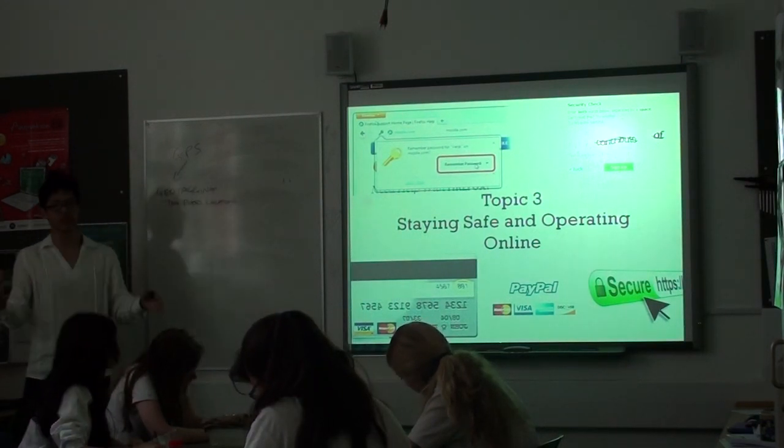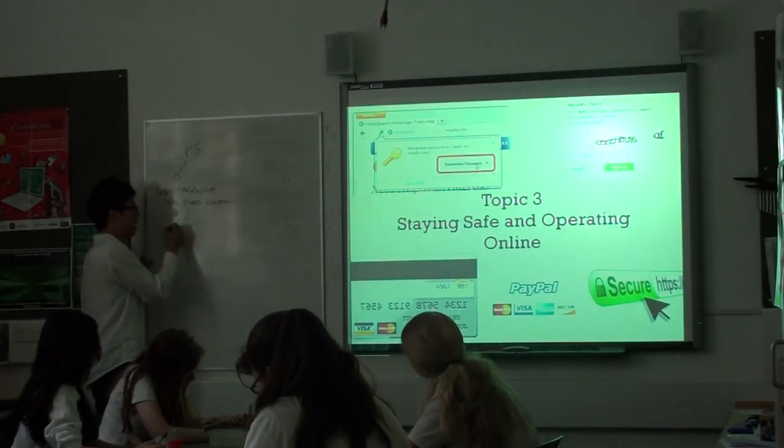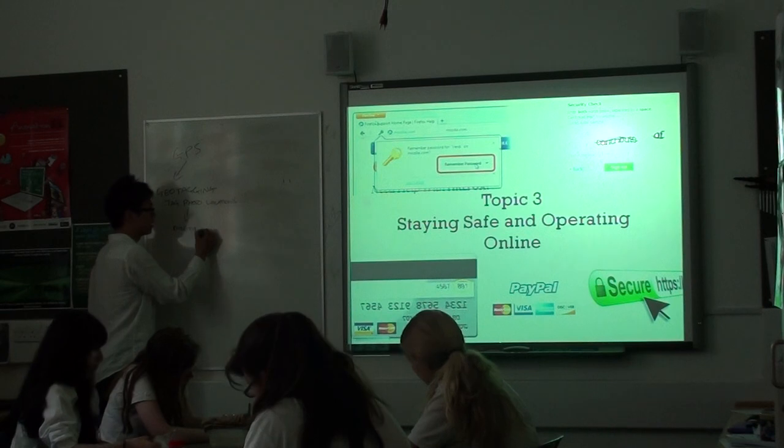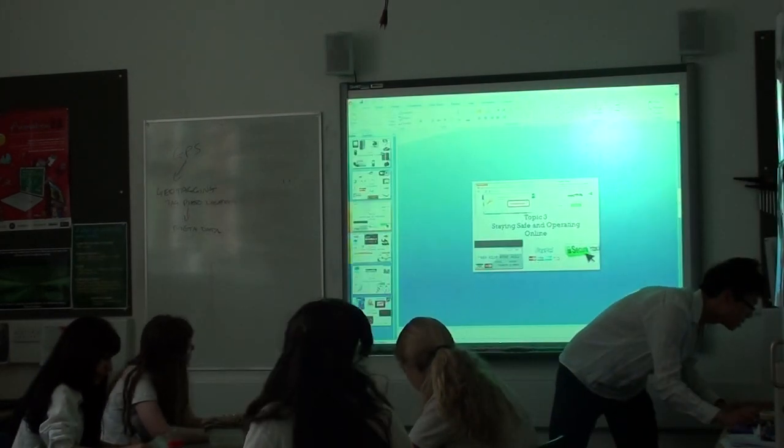And this is like A star now. The type of data that you're adding is called metadata. So every single time you take a photo, there'll be extra data attached to it.